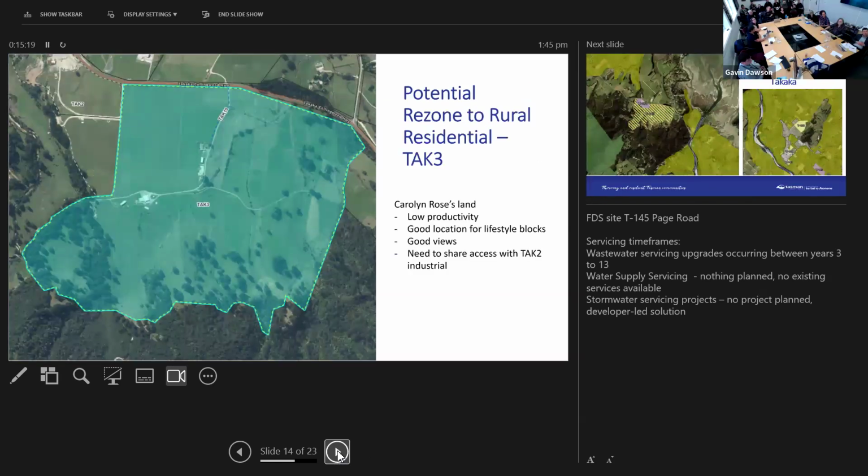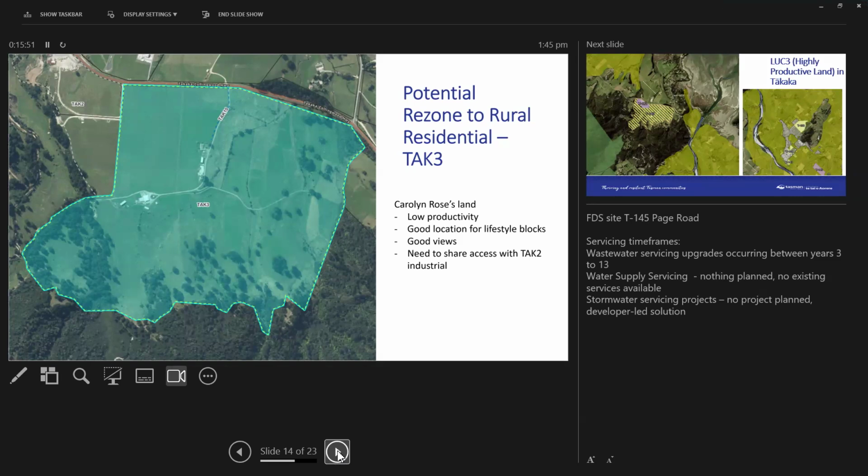Now this is the balance, same site, just highlighted the other block. Again, Carolyn Rose's land, it's sloping, Pakahi, iron pan based, relatively low productivity. The drainage is not wonderful, but again, it's quite elevated. And so we identified this one as a good location for rural residential, what we call lifestyle blocks. Similar, I suppose, to what you might see at Rangihaeata, although you might try and get a little bit more density out of it. A lot of Rangihaeata is quite low density.